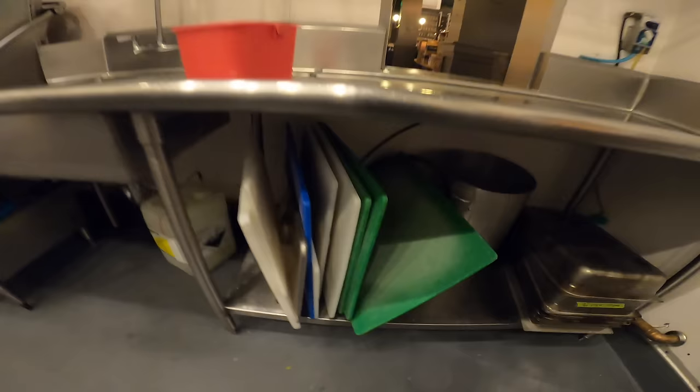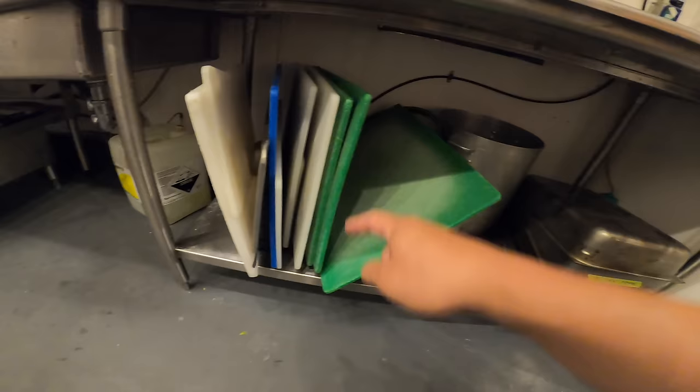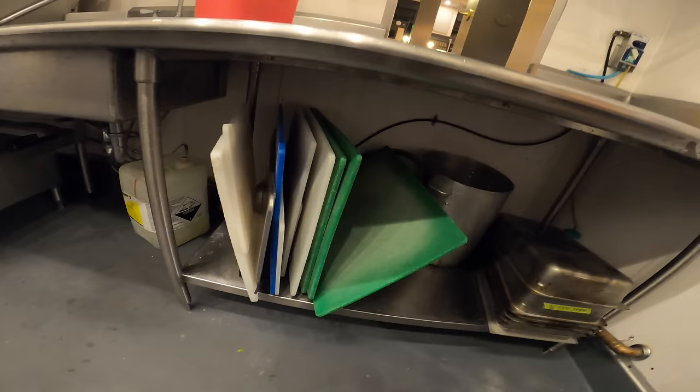Different cutting boards for different needs. So we do all of our meat cutting downstairs. So you'll see red cutting boards downstairs, but the green cutting boards are strictly for vegetables. The white cutting boards are all purpose. Blue cutting boards are for seafood, but we actually don't do seafood here anymore. So those kind of just get used for general purpose as well.